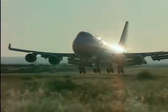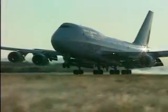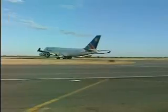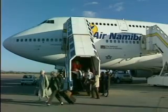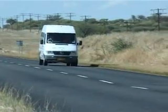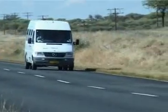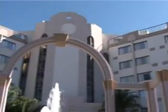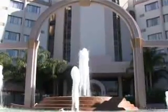After a comfortable non-stop flight with Air Namibia, you arrive in the early morning at the Hosea Kutako International Airport of Windhoek. After you've passed passport control and customs, you'll be welcomed by your tour guide. During the drive to your hotel, you'll receive information regarding the country and your holiday.